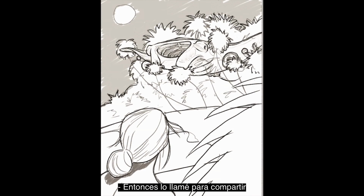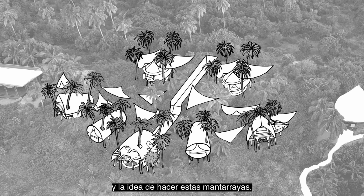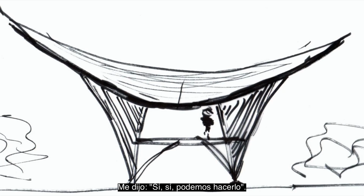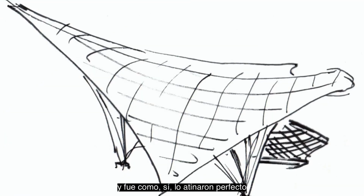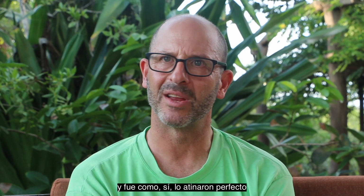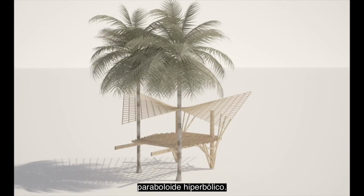So I called him up and I shared with him the early drawings Rodolfo had done and the idea of doing these manta rays. He was like, yeah, we can do this. And so they sent me some initial concept drawings, and it was like, yeah, they nailed it. They got it. We came up with the hyperbolic paraboloid structural system.